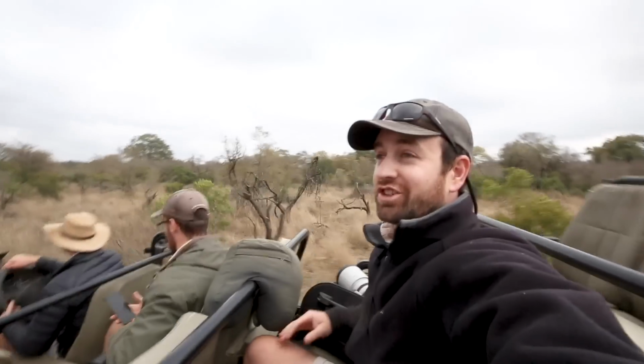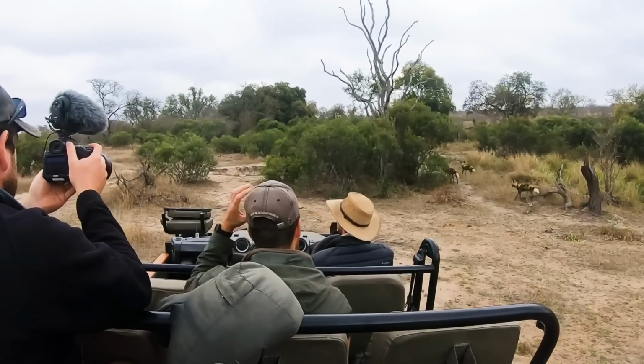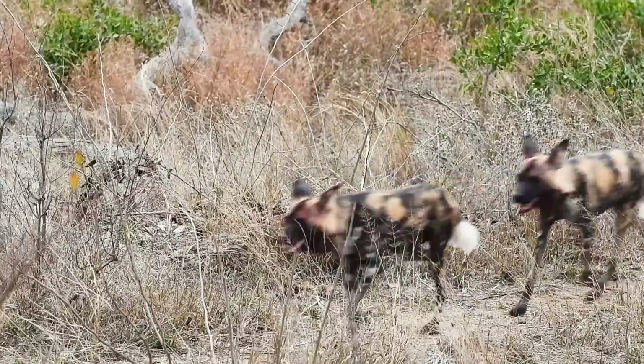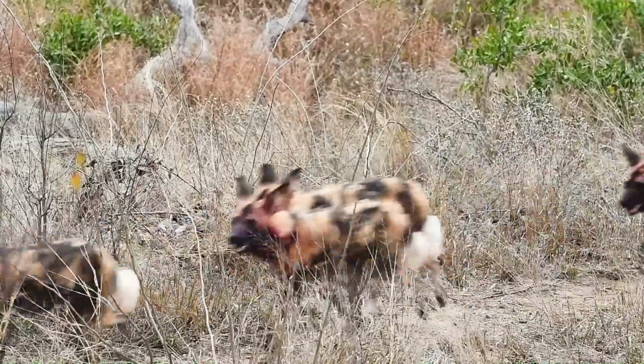Okay, so they've just had a drink and they didn't stop for long, they just kept running. We're now getting, hopefully not completely ahead of ourselves, and starting to put wagers on where we think this new den might be. It'll be very exciting. When there's so many of them and they're on the move, there's so many hunting opportunities that present themselves.